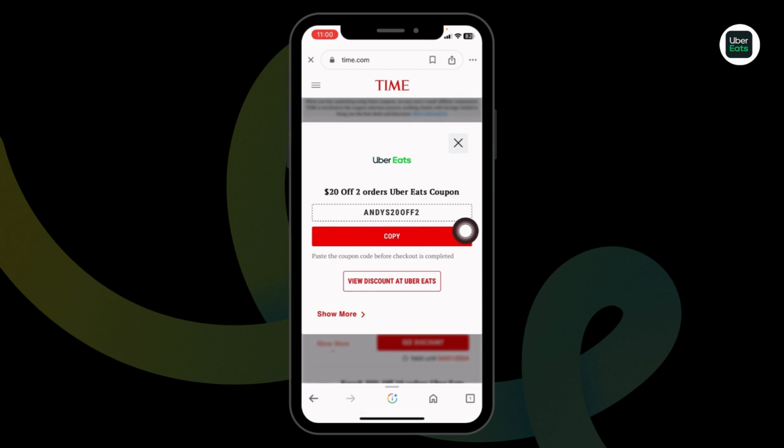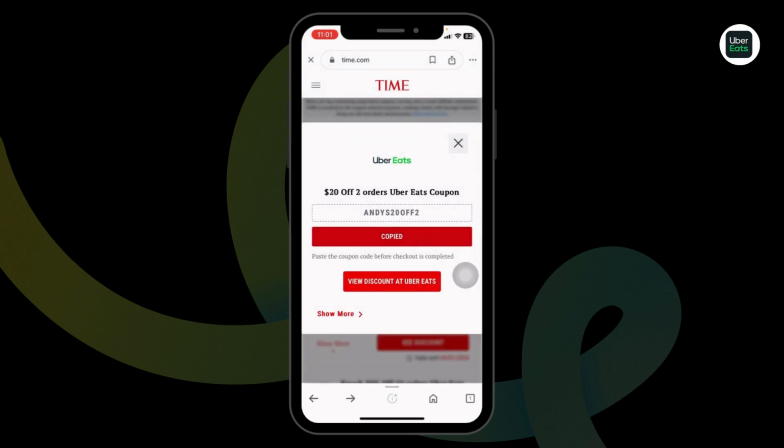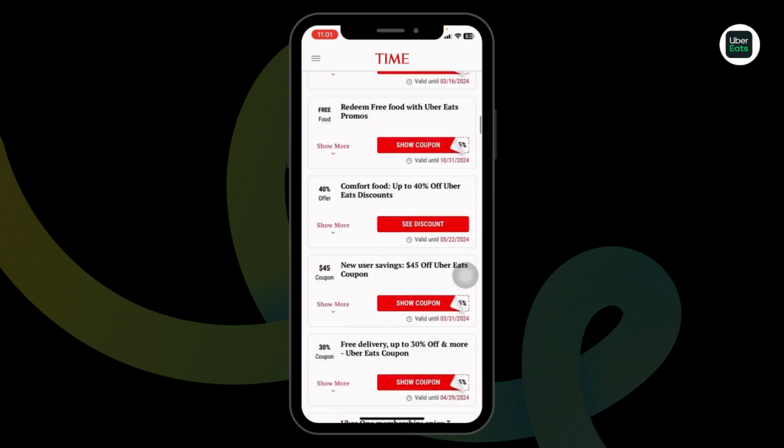Now you can copy it, head towards the website of Uber Eats, make your order, and while you check out, apply this code and get the discount. If you want to redeem this code right away, click on this option of View Discount at Uber Eats. With that, you will be directed to the official website of Uber Eats. Now you can log into your account, make your order, and while you check out, apply this code and get the discount. Likewise, you can also try out these offers.